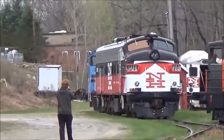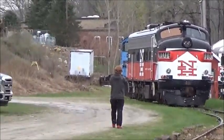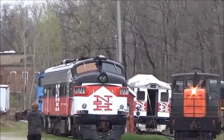Now, like when the Connecticut DOT bought a lot of the old New Haven FL9s from Conrail, they took the Hancock whistles off and put on the traditional horn, which doesn't sound as good.